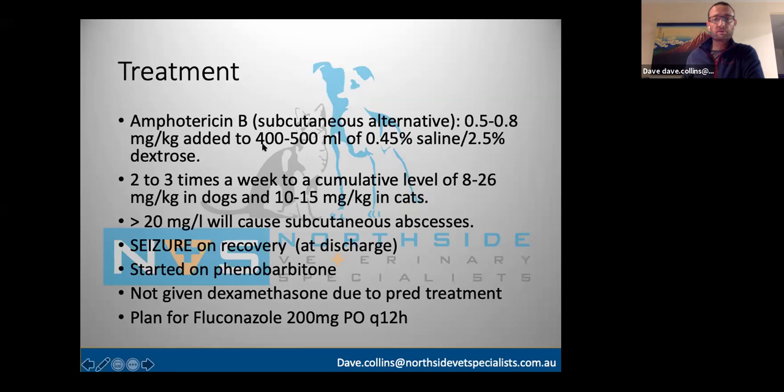Now, I haven't given her much intravenous dose. We kind of followed the subcutaneous protocol. Ideally, we would have done it three times a week, subcutaneously, massively diluted as described. And there were subsequent problems, which I'll share in a minute.